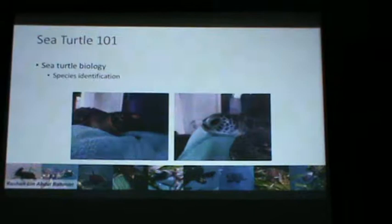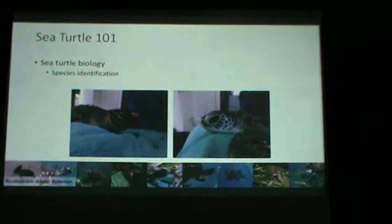As I said before, I'm going to give you a bit about sea turtle biology. Specifically, I'm just going to focus on a couple of things. How to identify a particular species, which seems to be a hot thing here in Singapore, as well as a bit about their life history. So how do they get from that to that?